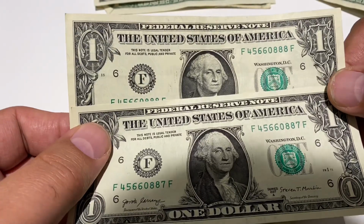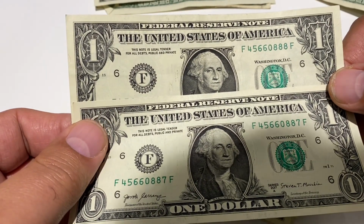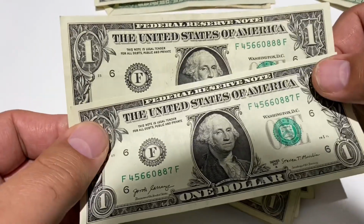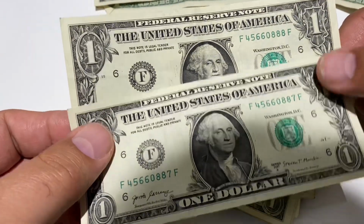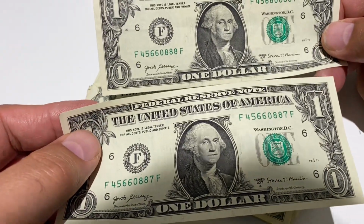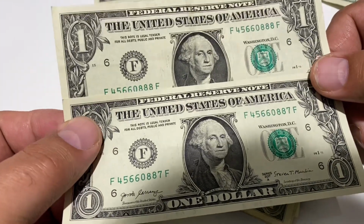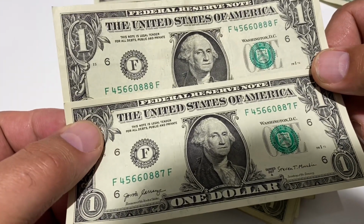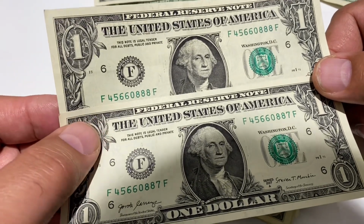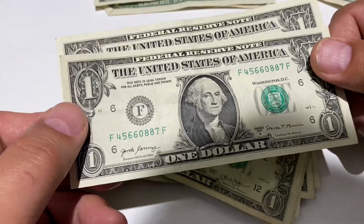This one here, not only does it have some duplicate numbers, but they're also sequential. So one thing I've always wondered is whether the sequentials are good to keep. I've got ones that are 2, 3, or 4 in a row, but I think they still need to have some type of fancy serial number to make them more valuable. I'll keep these anyway.